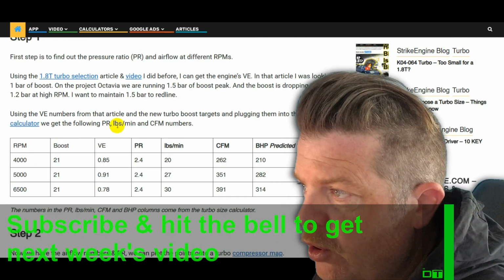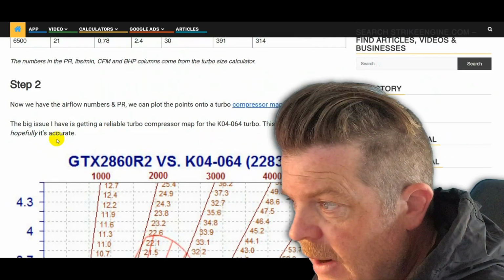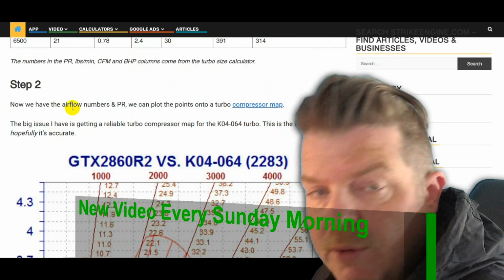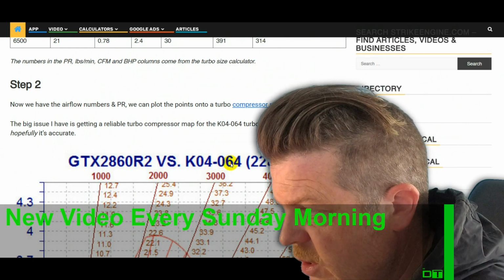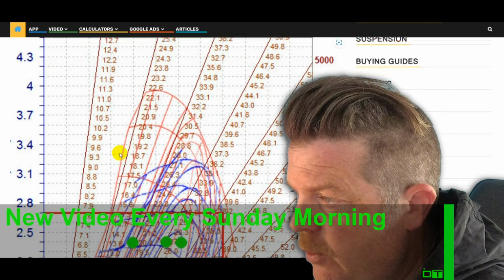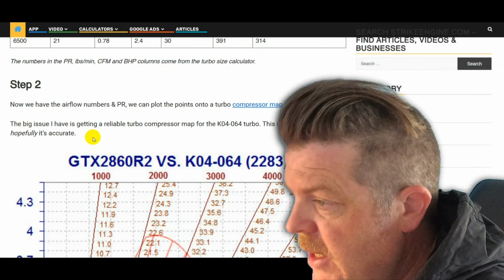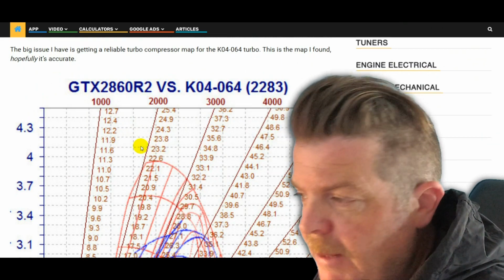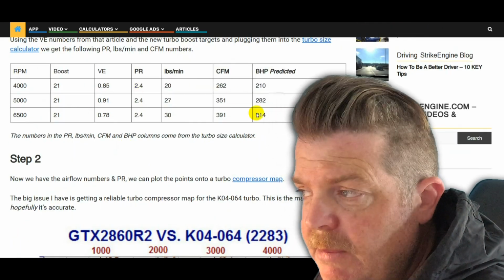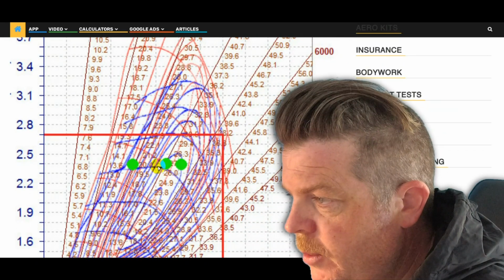So I've done an article on the K04-064 for strikeengine.com. I've found a turbo compressor map for the K04-064. I'm assuming this is correct. This is not from BorgWarner. This is from a forum, and I'm assuming, it's a big assumption, that these numbers or this compressor map is correct. So with the numbers from the turbo size calculator, we've plotted the points onto the turbo compressor map.